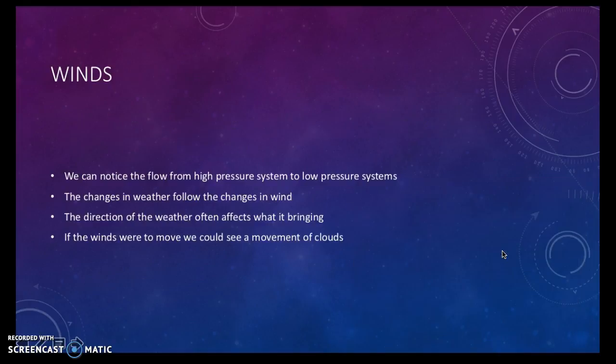So, winds. We can notice the flow from high pressure systems to low pressure systems. The changes in weather follow the changes in wind. And the directions of the wind often affect what weather it's bringing.